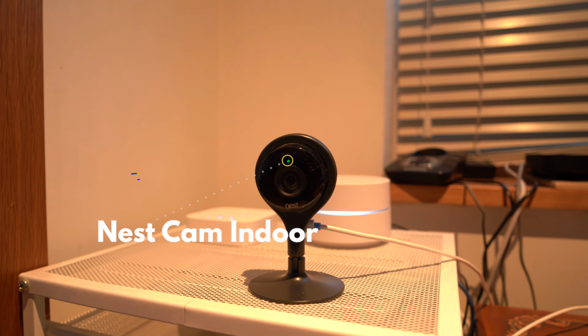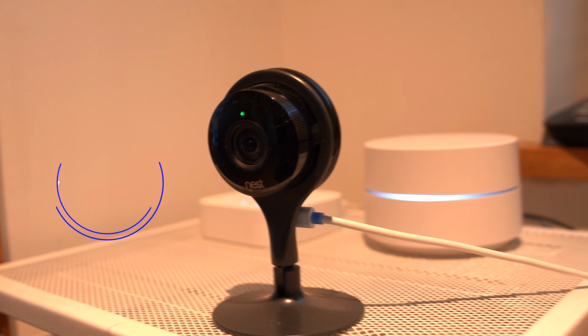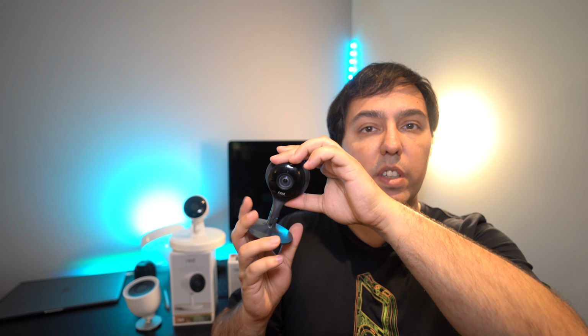This is a Nest Cam indoor camera, as you can see. And this is what it looks like. The Nest indoor camera has an interesting design. It's black, it's easy to see, it's very solid, it can move in many different directions. You can pop it out of the frame as well. You can do many, many things with it.